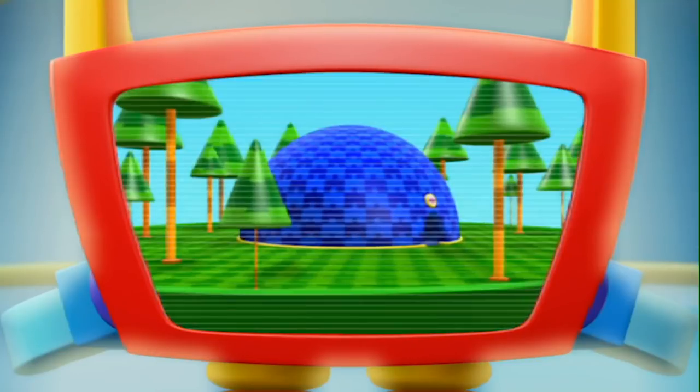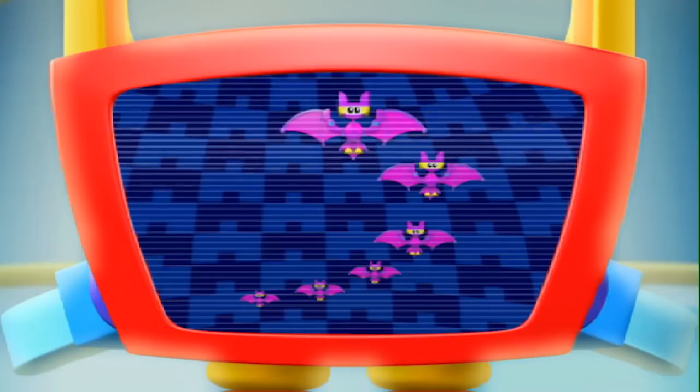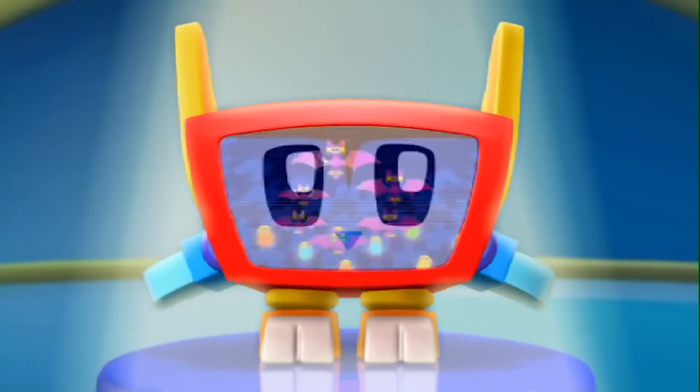They love to put on flying shows in their bat cave. Flying shows? Ooh, I love to fly. The Mechana Bats want to put on their biggest flying show ever. Just for you. Goody! But their bat cave is too small for their show.